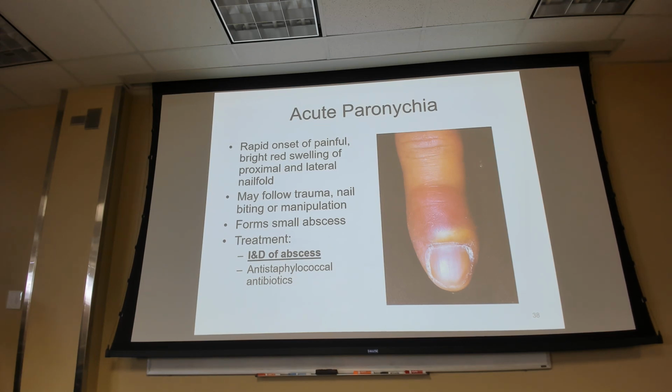So here's the paronychia, okay? Rapid onset of painful bright red swelling of the proximal and lateral nail fold. This could be after some trauma, again, of the biting. Stop biting your stuff. And manipulation, okay? This will form a small abscess, so I&D. Again, we will also use some staph antibiotics. Just like with the nail, it would be an I&D exactly the same way, right?